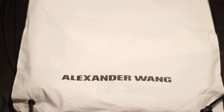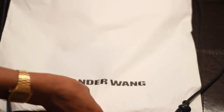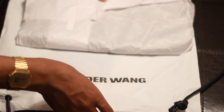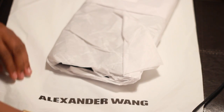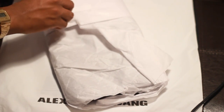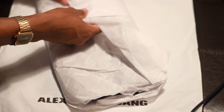Alright, next up we got an Alexander Wang pickup. See what we got here. Liking this bag, you know, you could reuse this. This is something that you could use again and again. And I appreciate that because you could wear this on exam week, you know what I'm saying? When you don't have too many bags to bring to school. So I like that they take that into consideration.